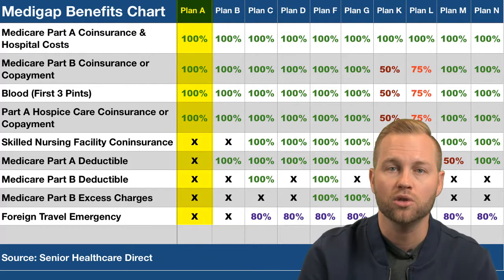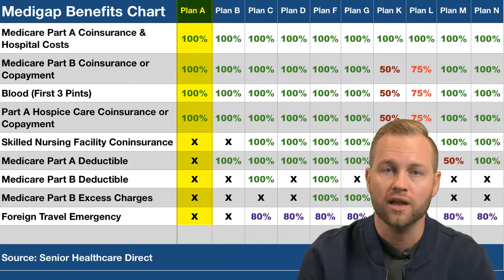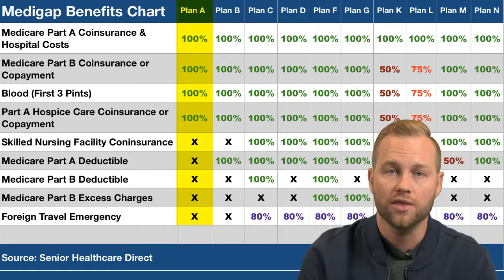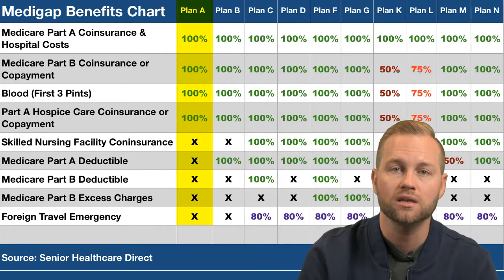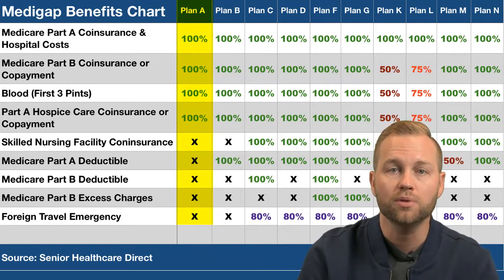So that means every time you go in the hospital, you have to pay that $1,400. You'll have to pay your Part B deductible, which this year is $198 for the year. And then after you pay that, Medicare will pay 80%, and if you have the Plan A, it will pay the 20%. Another plan that's offered is Medicare Supplement Plan B.